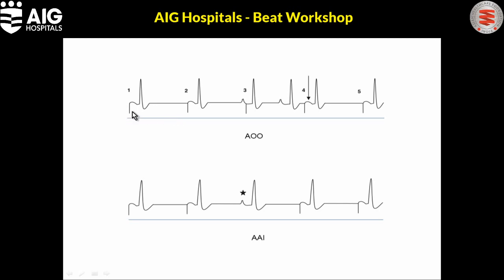So what do we see here in the first strip? Without seeing any intrinsic activity of the atrium, it keeps on giving the pacemaker stimulus. First it has given a pacemaker stimulus and it has formed P. Again the same thing has happened. But what you see here is a native P, a narrow normal P, which is produced by the sinus impulse. Because the second letter is O, and the second letter stands for sensing, the O says that it is not doing its function. So in spite of the P wave that has come, the pacemaker has failed to recognize this P wave and it has given a pacing spike.